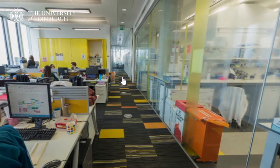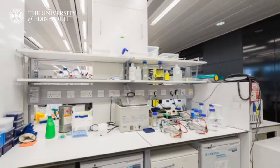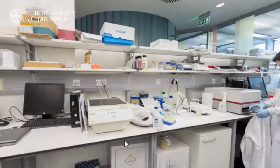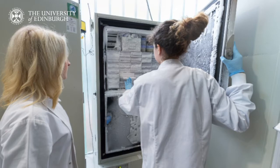We have our lab benches to ourselves, but there's also a number of communal areas and pieces of equipment we can share. It's always best to ask if it belongs to another lab, though. Some of our samples and cells need to be stored at very low temperatures. This freezer is at minus 80 degrees.